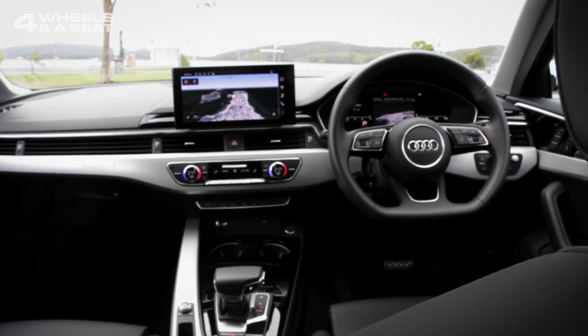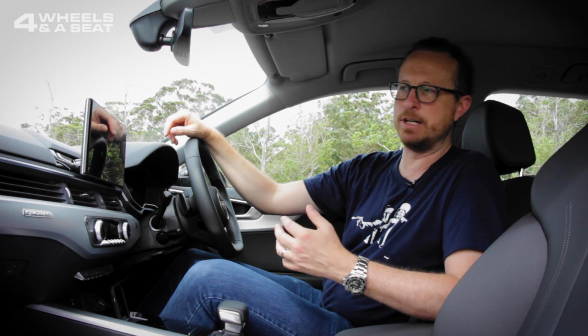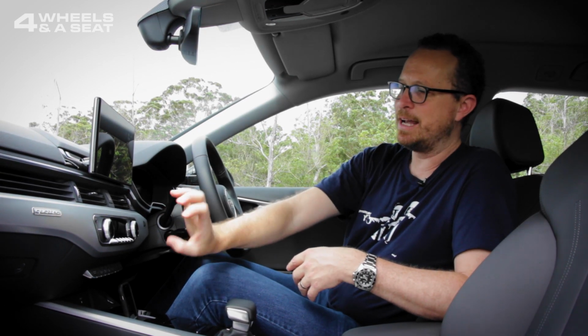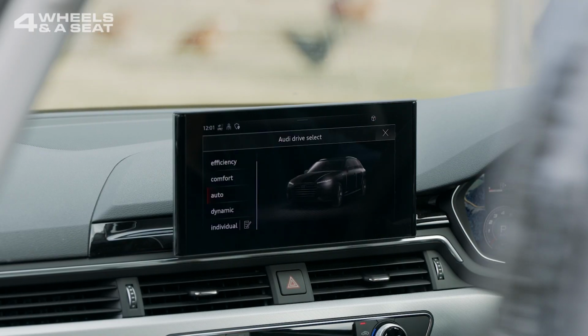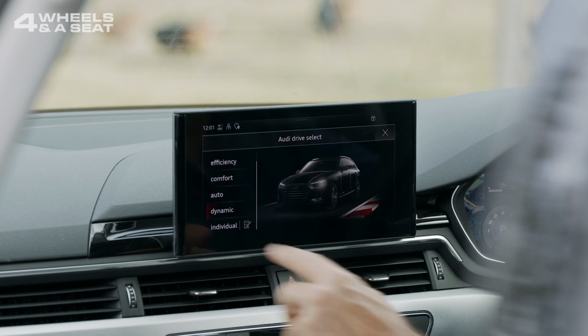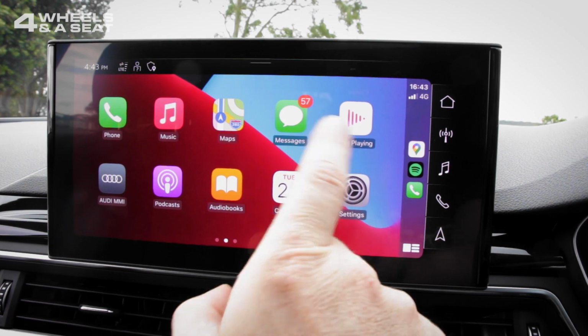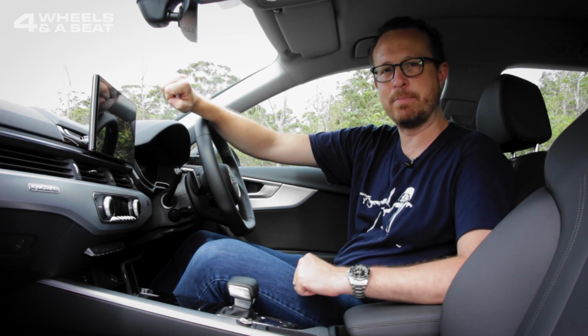Despite having a midlife update, this car hasn't yet received the very latest version of Audi's interior design language, so the centre console screen still rests up on top here, and we've got separate air conditioning controls, but Audi's MMI system is one of the best on the market. It has razor-sharp graphics, works without any lag, also has Apple CarPlay and Android Auto as standard. However, in this car, it's not wireless, so you'll still need a cable to make it work.